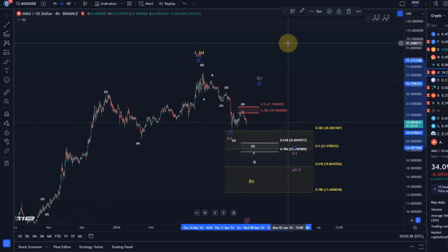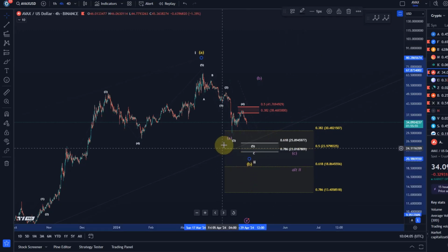For now, I see this as a still unfolding wave 2 correction or B wave. They are the same basically. I wouldn't even worry about the difference between a wave 2 and a B wave currently. What we need to deal with is the question of whether a local low, or let's say a more substantial low, has formed or not. And for now, there is no evidence that it has. So basically, keep it very simple.